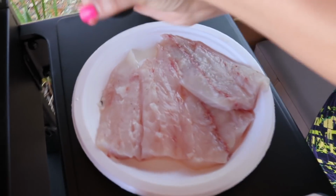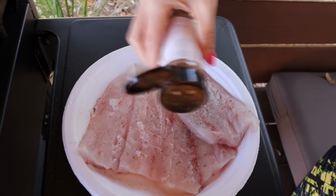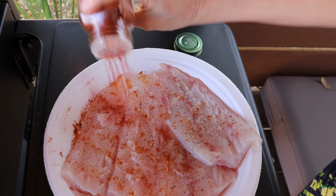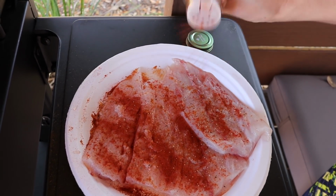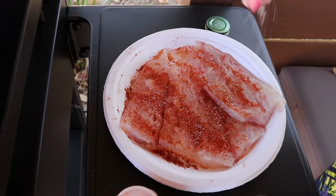All right, I'm gonna go ahead and season this fish up. Do a little bit of cayenne, paprika, and then I'm gonna flip them over, and we're gonna do the same thing on the other side.